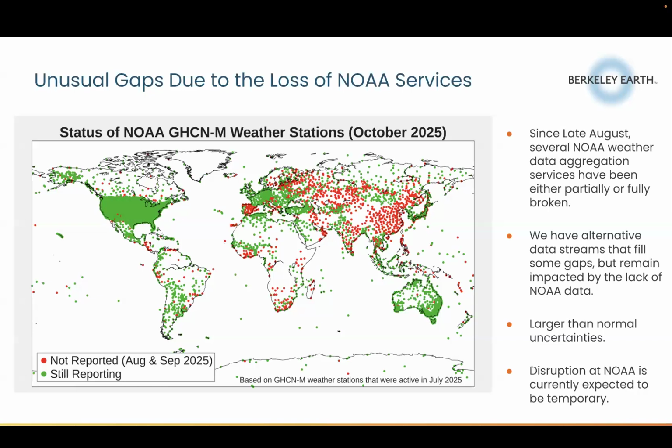We've been in contact with our counterparts at NOAA since they started appearing in September. And we're expecting that they will restore services eventually. But the team that's responsible for fixing their internal problems is currently at home because of the shutdown. So these issues won't get resolved until the federal government shutdown ends. And I would have to refer you to NOAA for any additional timeline on how long this is going to take. But like I said, we have alternative data streams. It's possible to get data from China and other places without relying on NOAA. It's just a bit of extra work and it leads to some extra uncertainty.